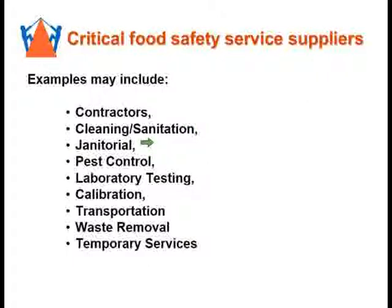Janitorial. I did an audit one time where a plant had all kinds of great things defined and implemented, but the person that was hired to do the janitorial was never educated in what the cleaning chemicals were supposed to be, and they had unapproved chemicals in a closet right in the middle of the processing area. How about pest control? They're providing you a service. They have to meet your requirements that relate to quality and food safety.